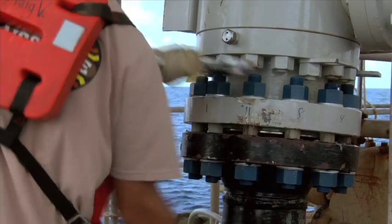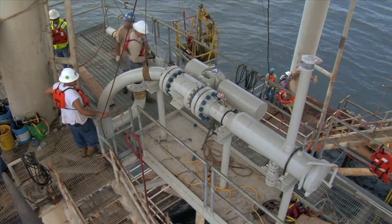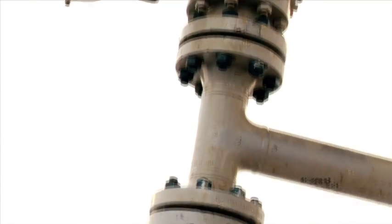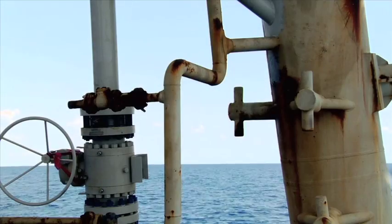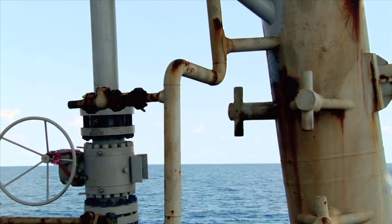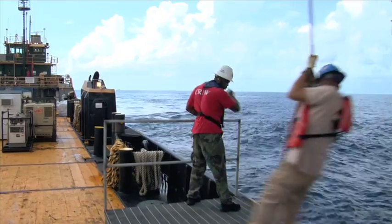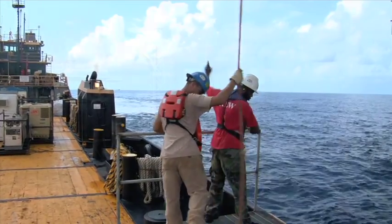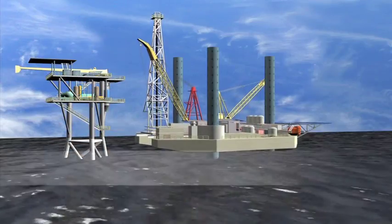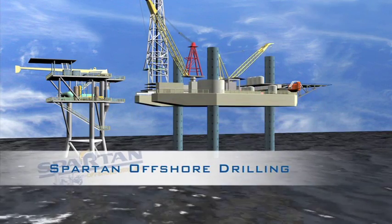The tie-in consists of interconnecting piping and safety valves, which direct the flow of gas and oil to the sales line. The safety valves allow the production flow to be shut off in the event of an emergency or for repairs and maintenance. The construction crew heads in after the final tie-in to the sales line is complete, just as the Spartan 208 offshore drilling rig finishes setting up for the well completion process.